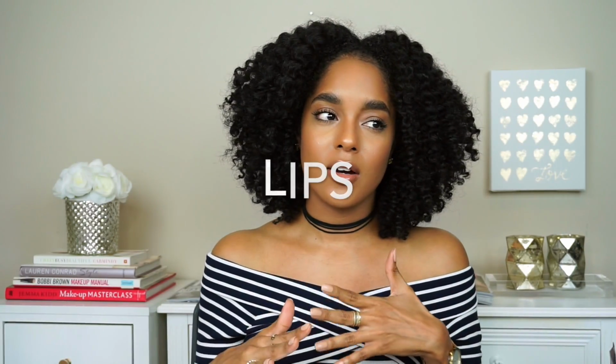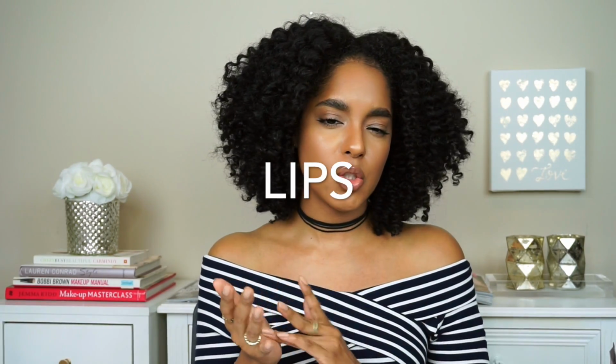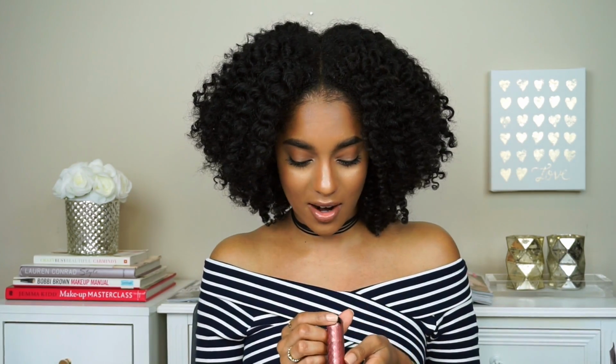I don't really wear lipsticks. I'll do a glossy kind of lip, or just straight lip gloss, and I might do a lip liner too. So I don't use lipsticks, but I don't know if they make these anymore either, I'm sorry. Bare Minerals did come out with something super similar to this. This is the Revlon lip butters. Do you guys remember these?